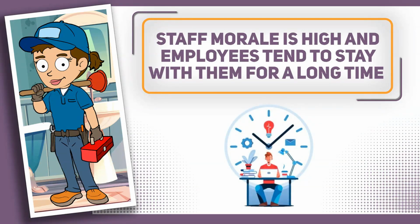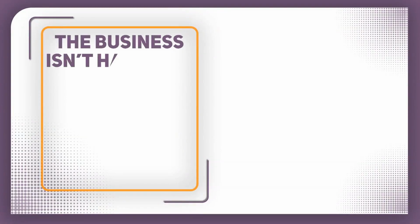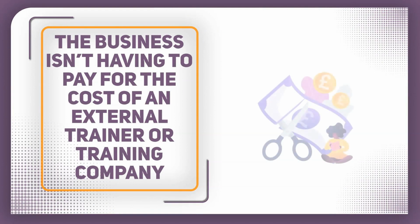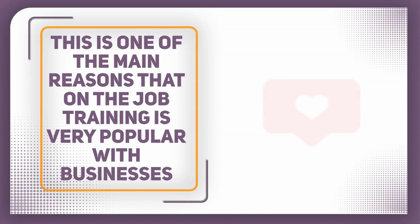So, let's do a little analysis on the advantages and disadvantages of both on-the-job and off-the-job training. Let's start with the advantages of on-the-job training. This type of training is generally much cheaper than off-the-job training. The business isn't having to pay for the cost of an external trainer or a training company, and it also doesn't have to pay the costs of travel, or maybe even accommodation. This is one of the main reasons that on-the-job training is very popular with businesses.